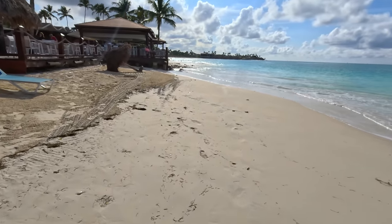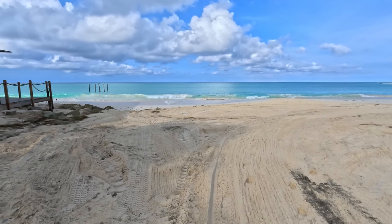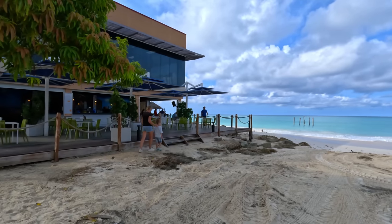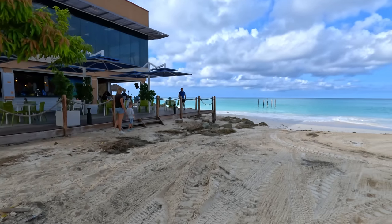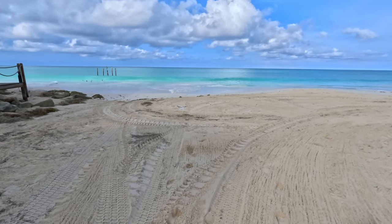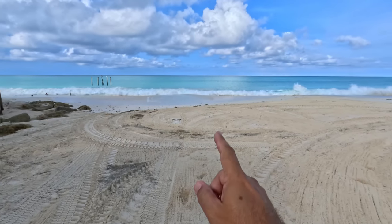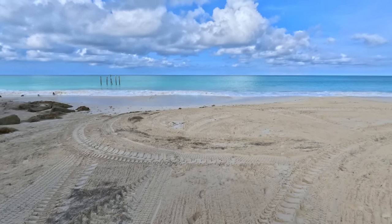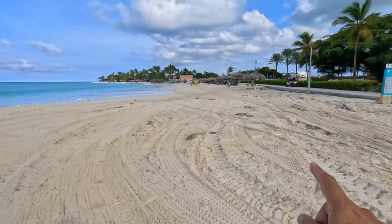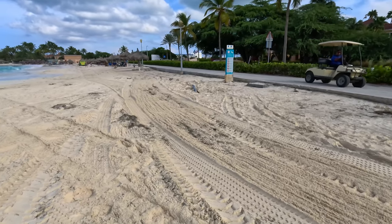Morning. And we are now at the other part of Divi Beach where the Tamarijn beach bar is. If you go back a few walk videos ago, this is where the water is now, and it used to be, in my estimation, up here. So it used to be all the way here.